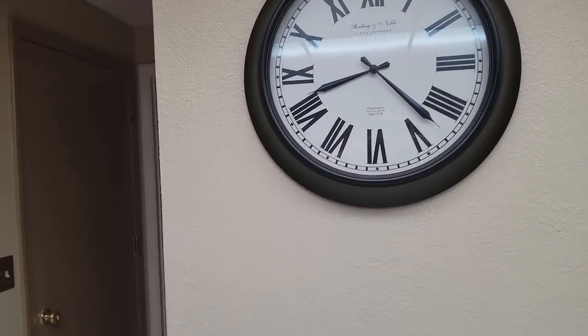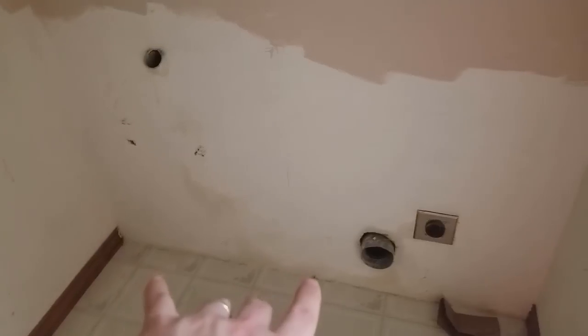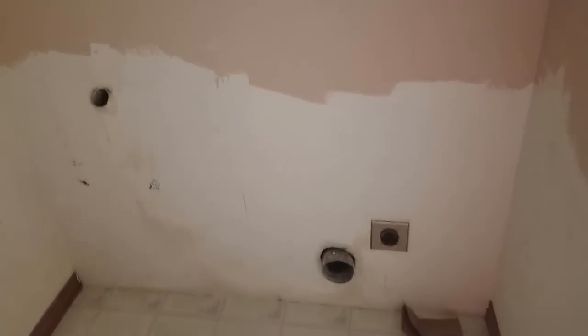But what's crazy, so let's go look at the garage. Second bathroom, just a half bathroom. This is where they didn't even finish painting. Like, what lazy bastards, right? But anyway, this is where the washer and dryer go. And unfortunately, my washer and dryer won't fit in here, so I have to buy a new set. It's just barely wide enough, so it's going to be hard to find a set that fits in here.